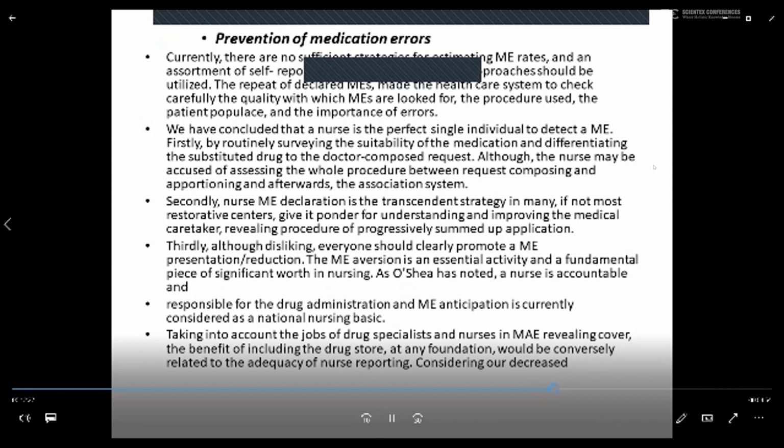Currently, there are no sufficient strategies for estimating medication error rates, but a repeat of declared medication errors made the healthcare system check carefully the quality with which medication errors are looked for, the procedure used, the patient populace, and the importance of errors. We have concluded that a nurse is the perfect single individual to detect a medication error by routinely serving the suitability of the medication and differentiating the substituted drug to the doctor-composed request. Although everyone should clearly promote a medication error presentation or reduction.